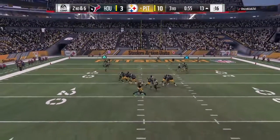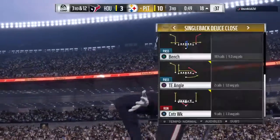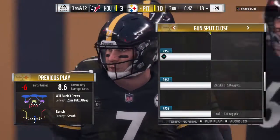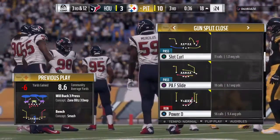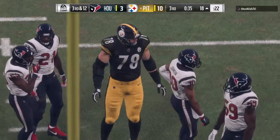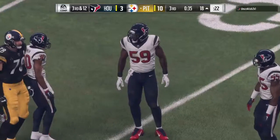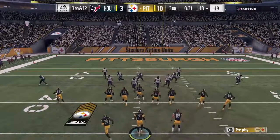On second down, here's Roethlisberger. Under a heavy rush, and down he goes. Whitney merciless. Leading the surge there. He drops him for a loss of 6. So the sack, and now a 3rd and long situation for the Steelers and Ben Roethlisberger.